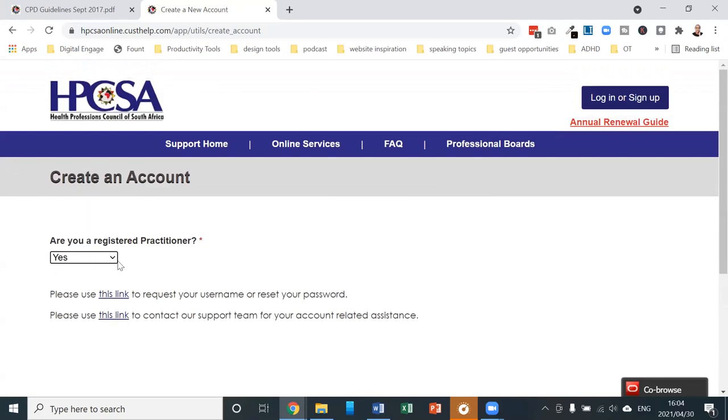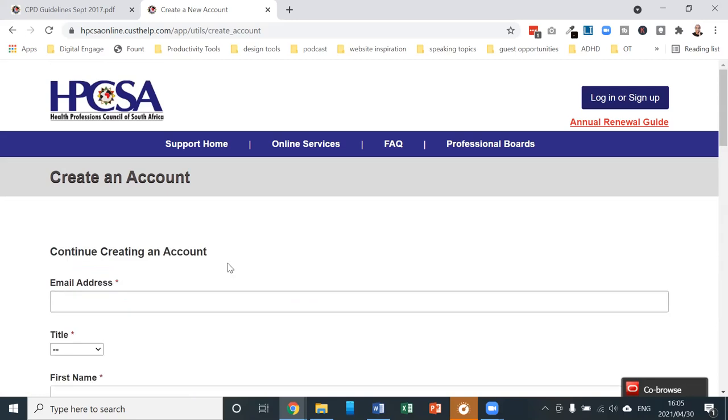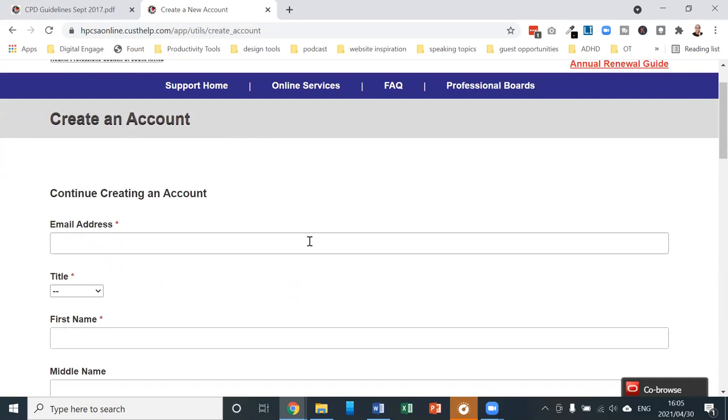So if you've never registered on the website, you don't want to click yes here, because it's going to take you to this. And I think if it takes you to this, you're going to try and click these things and it's going to cause deactivation and all kinds of things. What you want to rather do is say no. Once you say no, it will take you to the page to say continue creating an account.